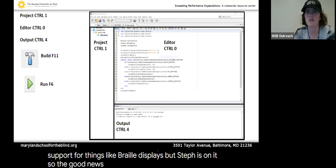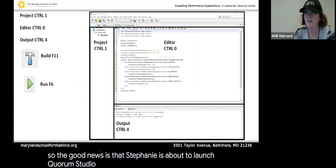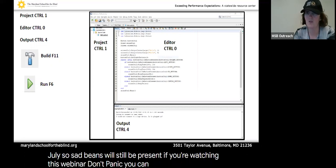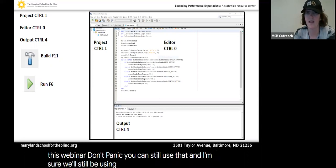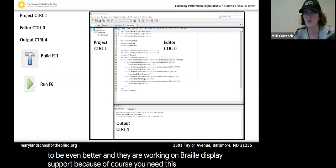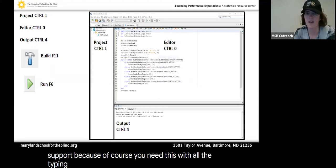So the good news is that Stefik is about to launch Quorum Studio, and that is scheduled to take place in July. So Sodbeans will still be present. If you're watching this webinar, don't panic. You can still use that, and I'm sure we'll still be using that. But Quorum Studio is going to be even better, and they are working on Braille display support because, of course, you need this with all of the typing and editing.